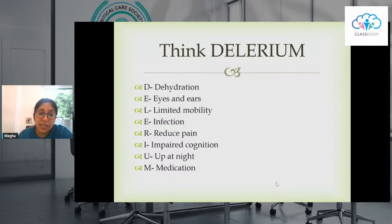Again, nursing comes in here. As clinicians, we need to identify that dealing with delirium is a lot about having good nursing care. Again, look at medications, not just at what you need to give them to treat delirium, but also look at the drug charts to see what we should not be giving them.